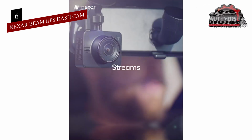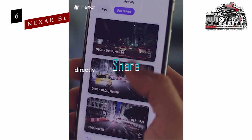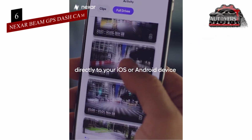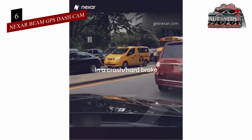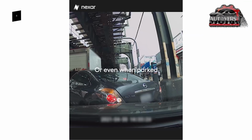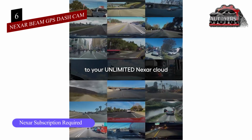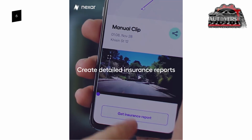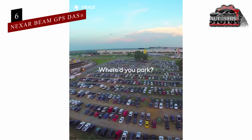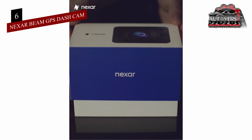Moreover, the built-in smart detection and unlimited cloud backup ensures I never lose important footage. Whether it's a sudden brake or a collision, the dash cam automatically saves clips to the Nexar app and backs them up in the cloud, giving me peace of mind. In addition, the parking mode offers 24/7 protection. Even when my car is parked, the Nexar Beam starts recording at the slightest impact. I get notified immediately when I reconnect my phone, making sure I never miss anything important.